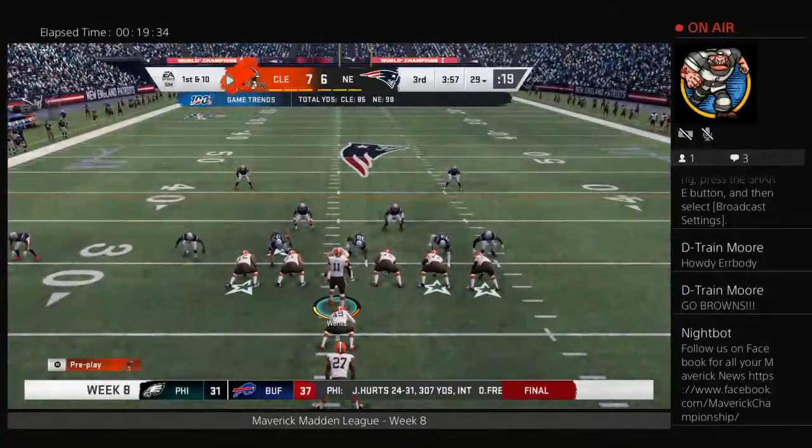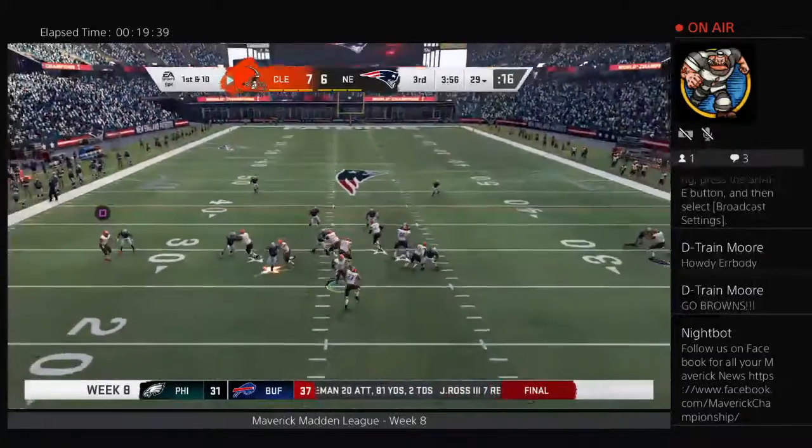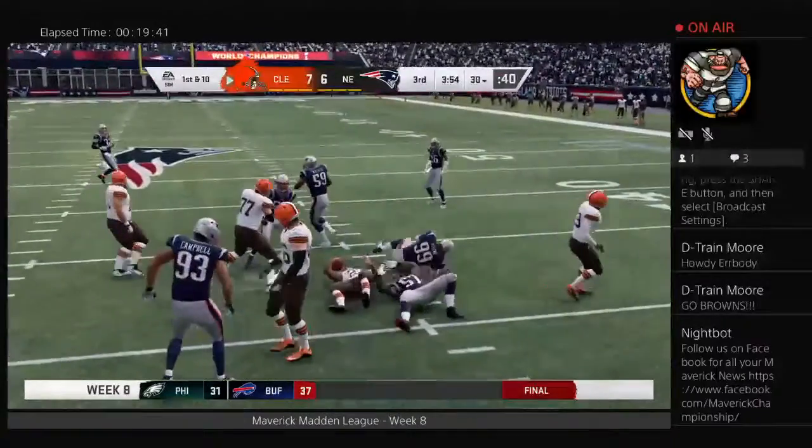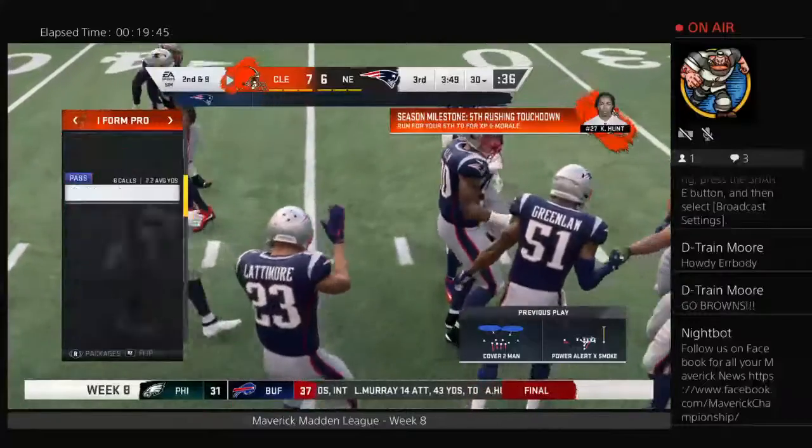The Browns' drive about to get started. Their defense has done the job. Now it's the offense's turn as they've got it 1st and 10. Now Hunt. Just a yard on the first down carry, so it's 2nd and 9.